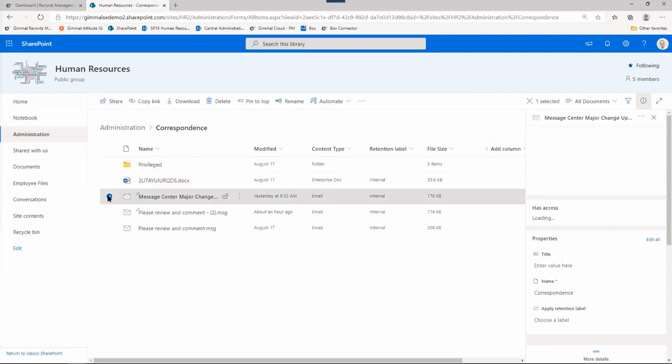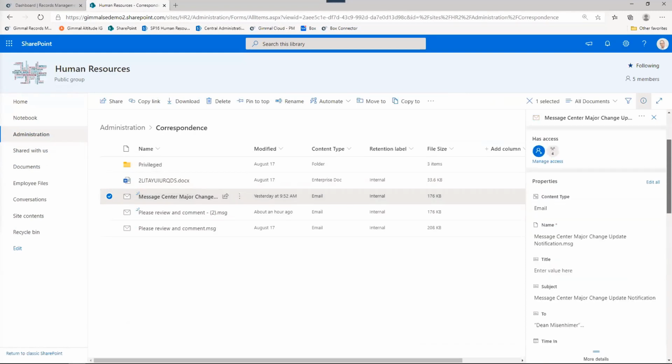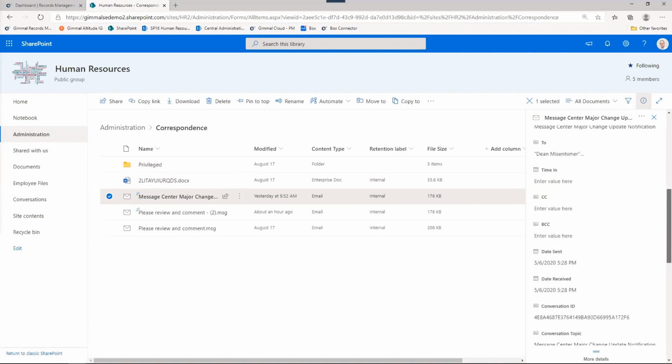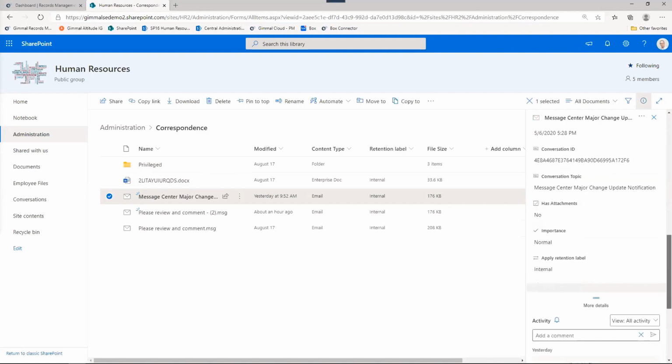And if I click on one of these emails, as Richard talked about, we have captured metadata out of the email and stored that as the properties on the item in SharePoint. So we have a content type set up called email. We're capturing things like the name of the email title, the subject, who it was sent to, if there was a CC or BCC field, when the email was sent, when the email was received, which will become important later, the conversation topic, and things like the importance, right? Another thing that we'll touch on a little later.